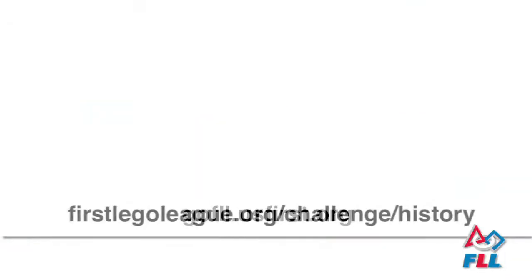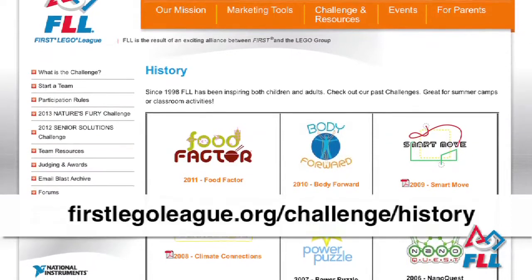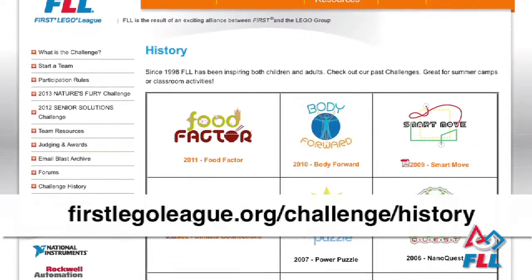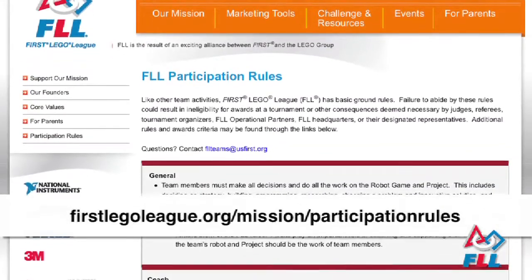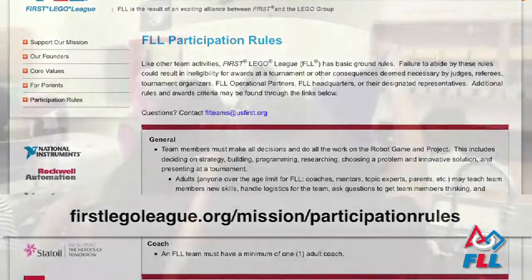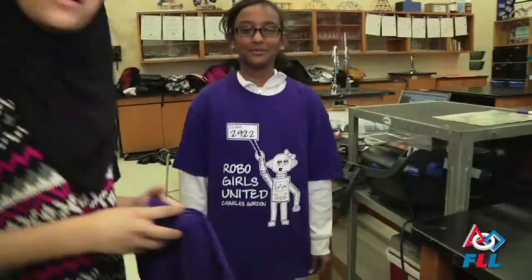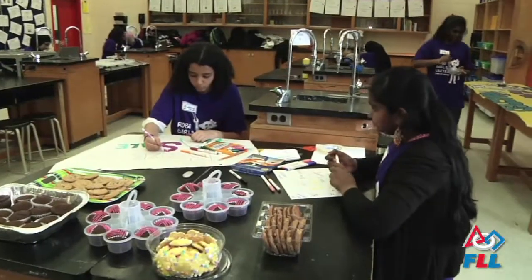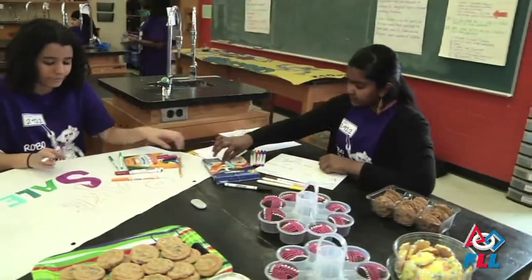For that, you can visit firstlegoleague.org/challenge/history to view past seasons. You should also review FLL participation rules at firstlegoleague.org/mission/participation rules. You can create a team identity, a name, a logo, team shirts, even a mascot. You can fundraise or apply for grants to pay for team shirts, any tournament fees, registration fees, etc.